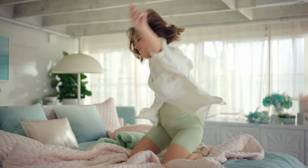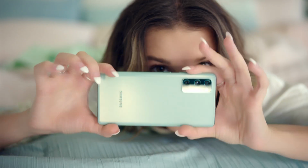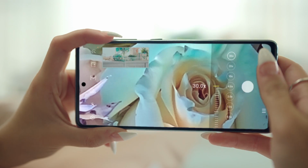Mint reminds me of nature. It makes me think of my favourite wide open spaces in London and my garden at home. I got these today, and I just love fresh flowers. Aren't these beautiful?